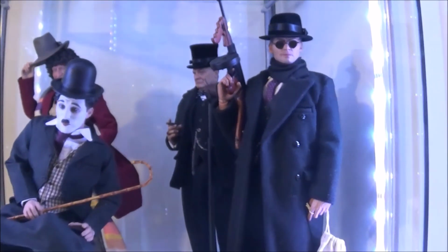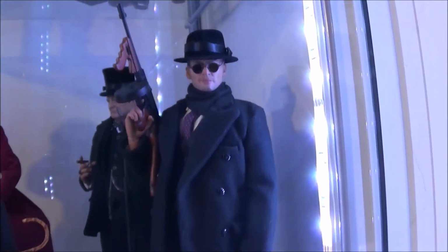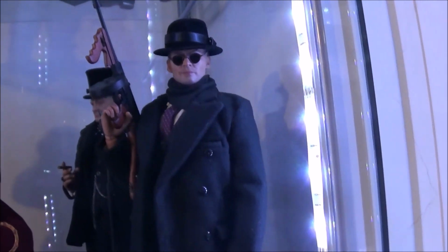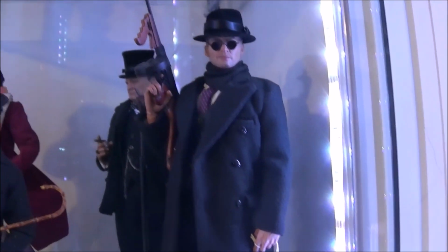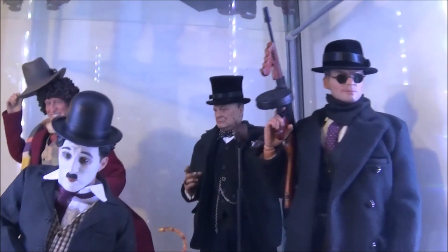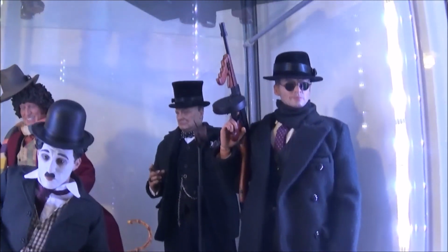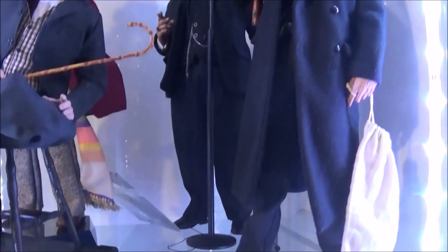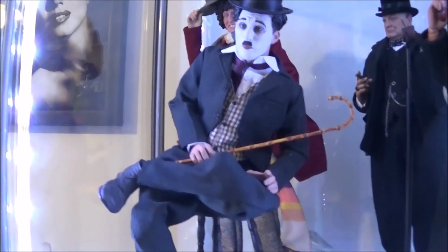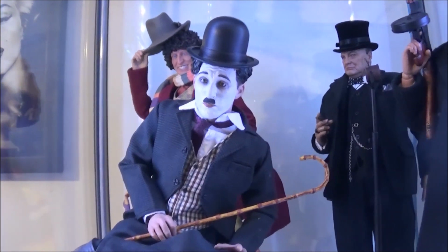Okay, Public Enemy, it's called the Chicago Gangster. It is also Johnny Depp. I love this figure. He's got a die-cast gun. DID, both DIDs. Also Winston Churchill. And then we have Charlie Chaplin, Enemy, and Rain Man head sculpt.